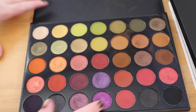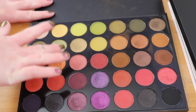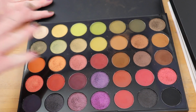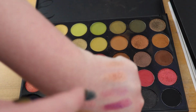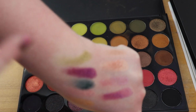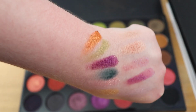I really like this purple. This green is also very nice. And we'll swatch this orange. So, purple, green, orange. As you can see, these are also very pigmented.